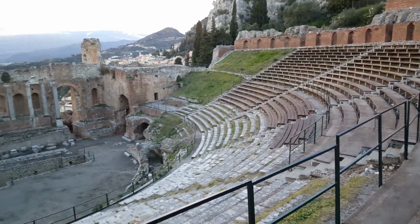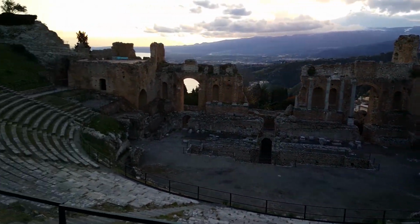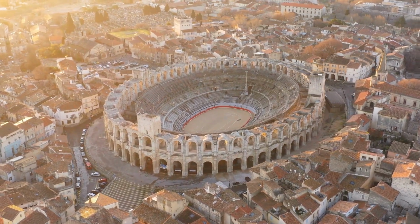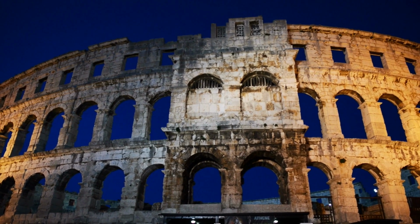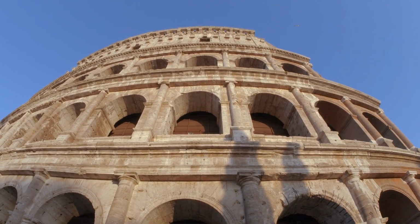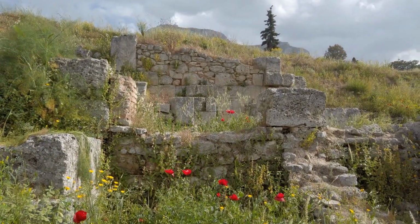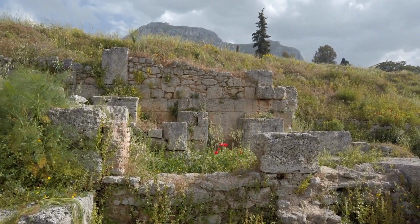The theatre's design and construction are considered a masterpiece of ancient engineering, and it remains an architectural masterpiece to this day. And there you have it, our top 10 list of the most impressive Roman ruins in the world. From the Colosseum in Rome to the Villa of the Papyri in Italy, these ancient sites offer a glimpse into the grandeur and engineering prowess of the Roman Empire.